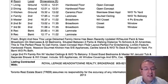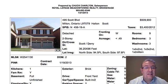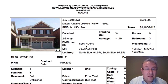So great price. I know there was a lower sale recently on night that may be influencing that price, but I'll tell you, comparing across what else you get, 19 plus a finished basement, close to the highway, close to the GO train, I think it's a good listing.